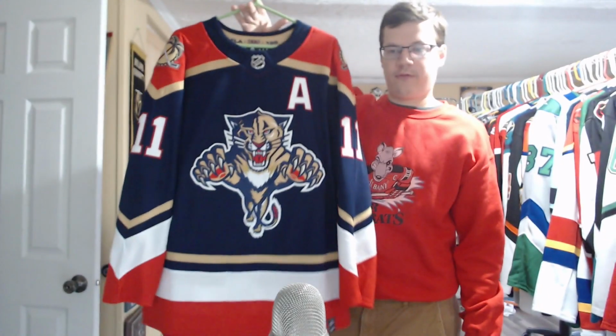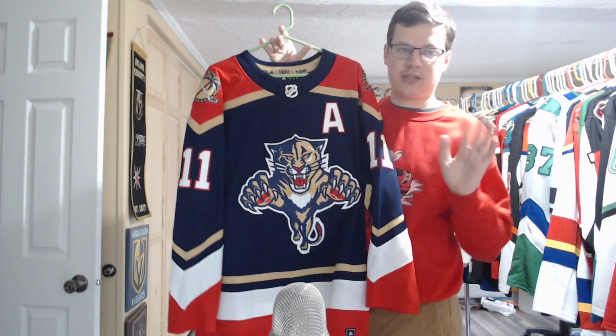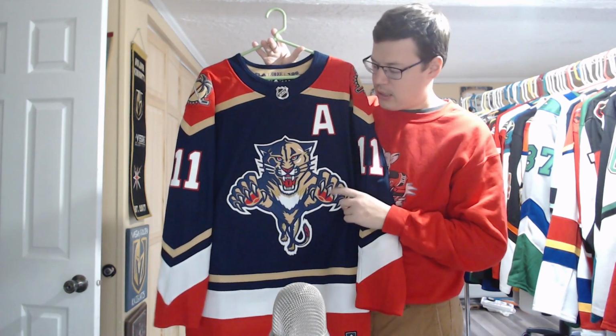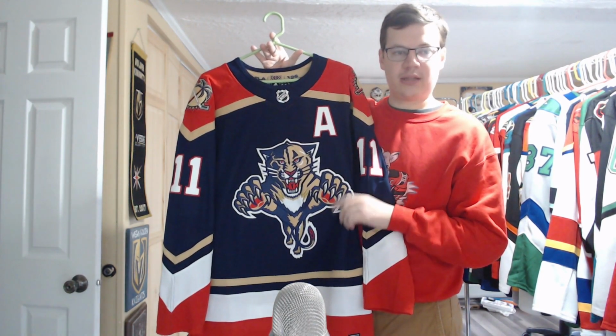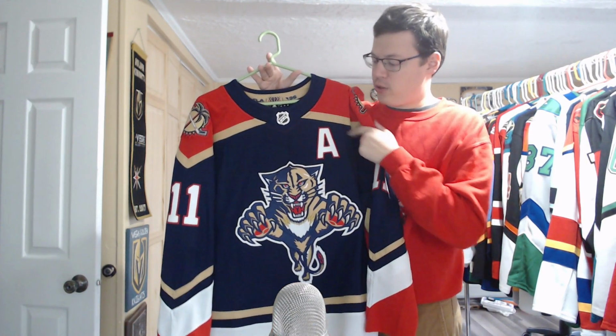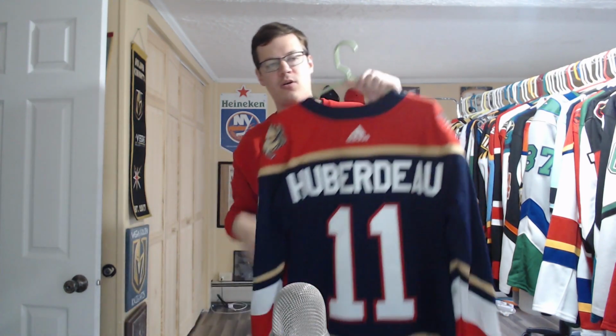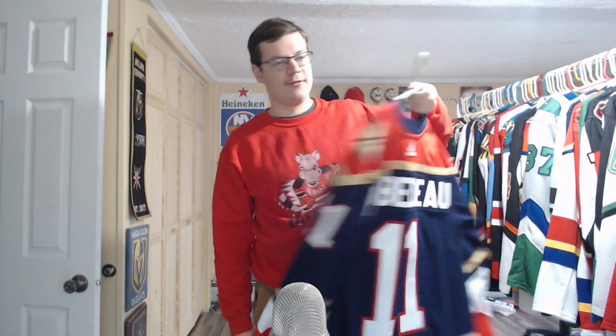Number 4, Florida's 1.0 design. I've just been a huge fan of this design as well. I love the blue, the blue base is so good. I love this current gold color that they're using. They do have this shoulder patch, which I've already expressed how much I enjoy. This is a Huberdeau. He's no longer on the team as well, which is too bad.